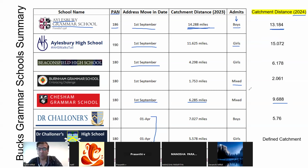So as you can see from these figures, the catchment does vary from year to year, and it does depend a little bit on the luck. For example, if you were living around 4 miles from the school, then based on previous year's data, I would say it's quite a safe location to be in. But if you were, let's say, 7 miles from the school, then it's a little bit of a chance game. Depends on how far the catchment goes next year.